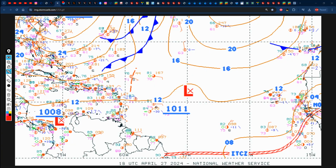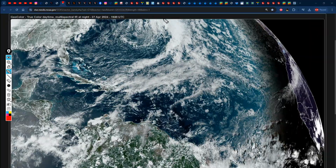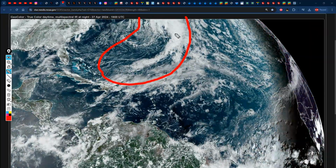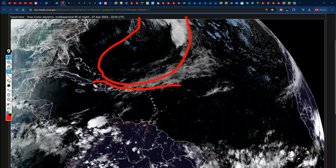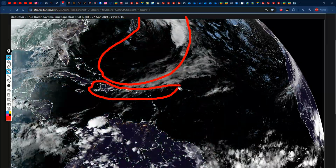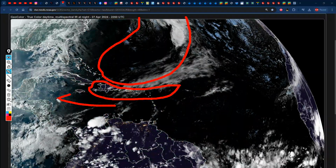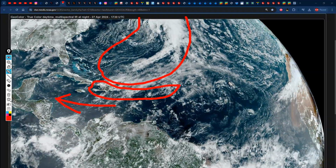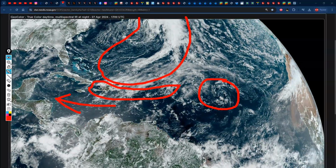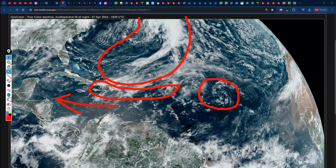If we actually take a look at the visible satellite images of the Atlantic before the sun went down, we can see what we just mentioned, the clouds associated with the tail end of the cold front, not to mention the clouds associated with the numerous troughs plaguing the northern Caribbean. And we can also see that flow of clouds pushing from east to west across the Caribbean, not to mention the swirl associated with the remnant of that area of low pressure. We can see that it is very much void of any convection at this time.